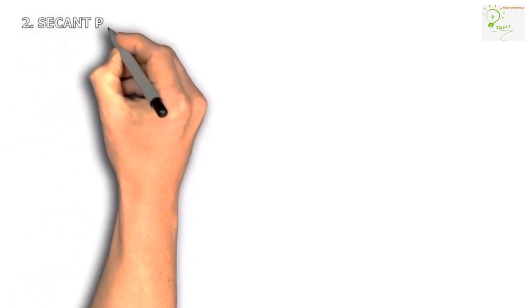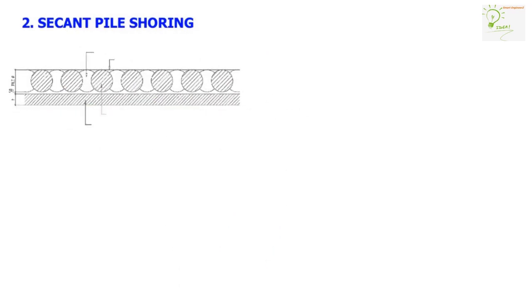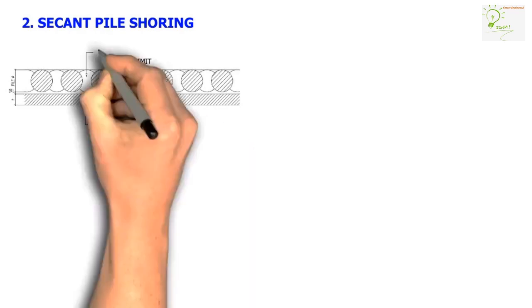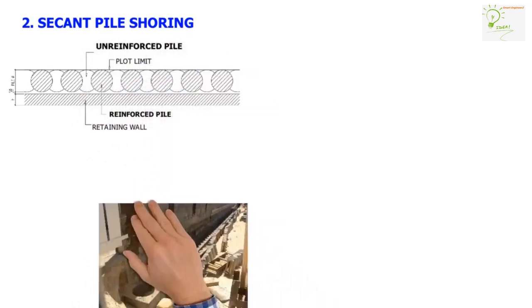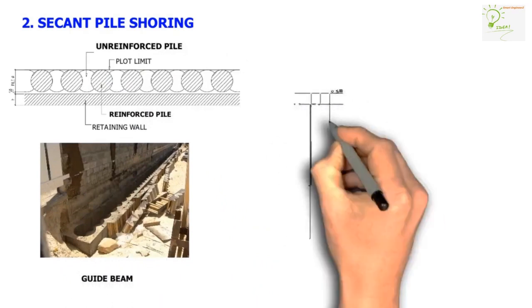Number 2. Secant pile shoring. Secant pile shoring is formed of two intersecting combinations of piles, a reinforced pile, also called secondary, and an unreinforced or primary pile, interlocking each other to form a continuous wall. A guide beam is constructed first prior to installation to keep the alignment in place. This is usually used in deep excavations.